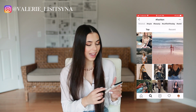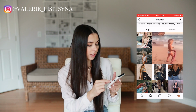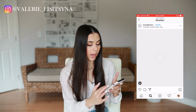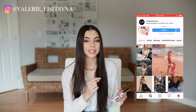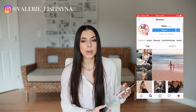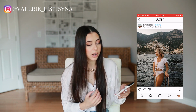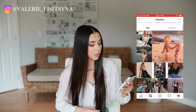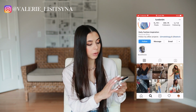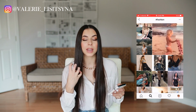So I'm currently on the hashtag fashion. I just put that in there and all those pictures that are located right now in this top area, that is what has made it to the top. So that means that when people are searching hashtag fashion, this is the content that shows up under the hashtag at the moment and more people are able to view it. So maybe this photo that this person posted made it to the top and now it is under this hashtag and you're able to get more views on your content. So if I was somebody who liked fashion and I clicked on this outfit, I would be able to go under this page and then follow them. And that is how you get more exposure from getting to the top.